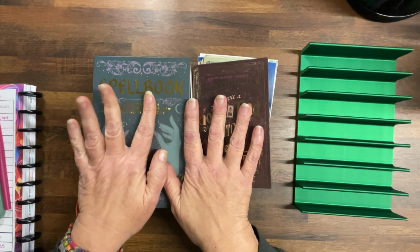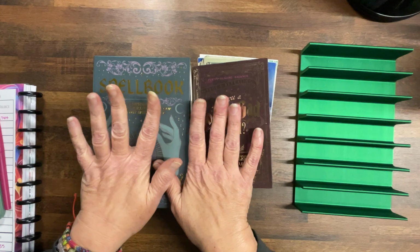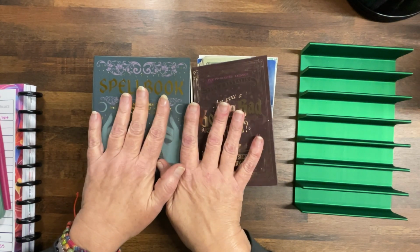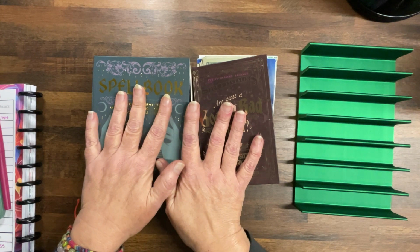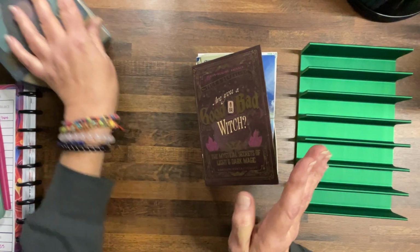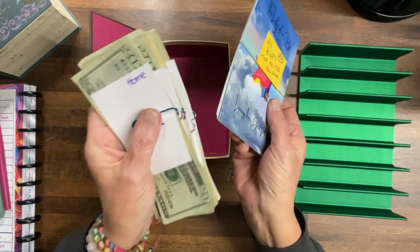It is time. I did not do a debt update for January. January was hard for me, so we are doing a February. So it is time to count our money and reallocate things. The very first thing I'm going to do is reallocate the money that is not for debt.